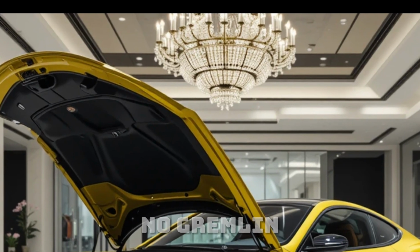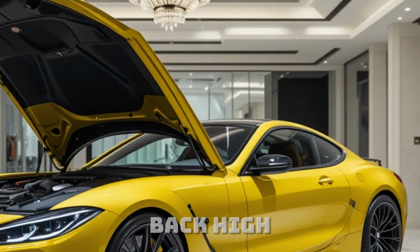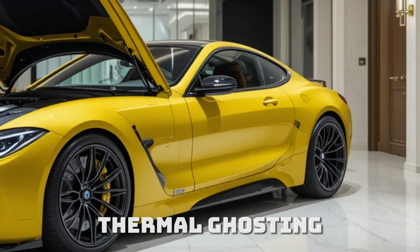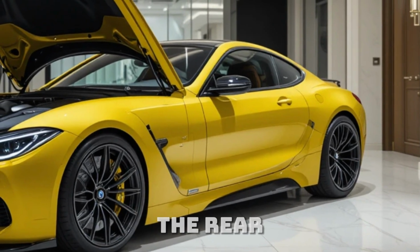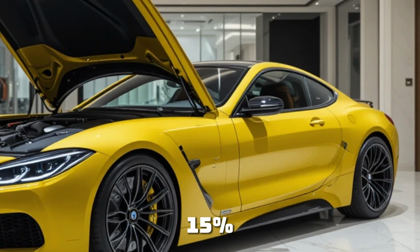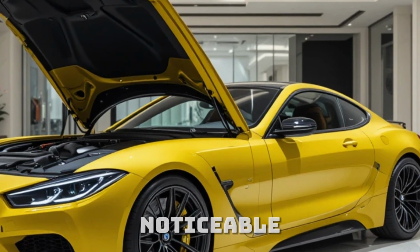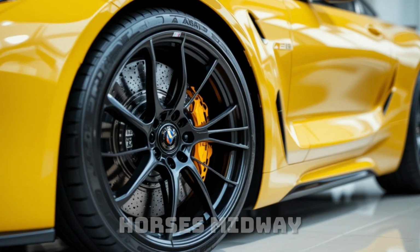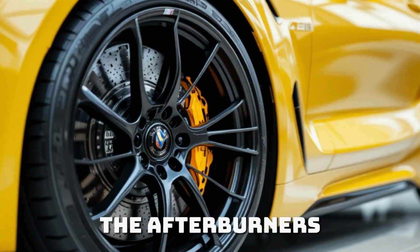All glitter, no gremlin? Not quite. Push the M9 through back-to-back high-speed laps and you'll meet its kryptonite: thermal ghosting. After 10 minutes of sustained 200-plus runs, the rear inverter temps spike and the car soft limits power by 15%. For weekend warriors, barely noticeable. But for Nürburgring braggers, losing 150 horses midway through a hot lap feels like someone yanked the afterburners.